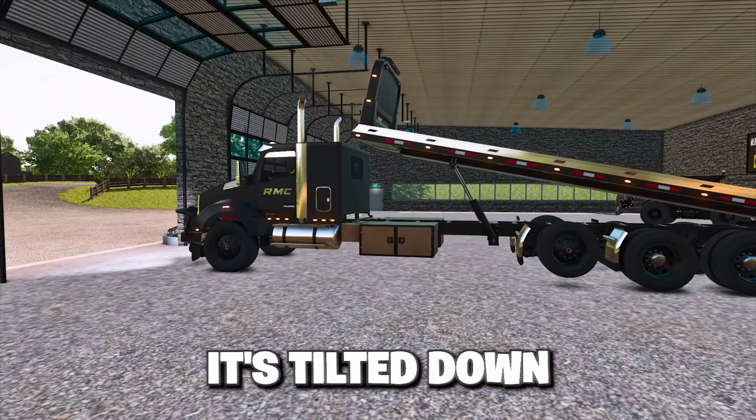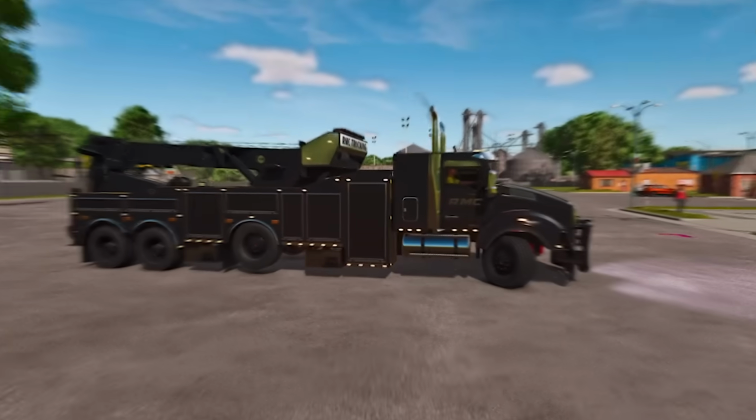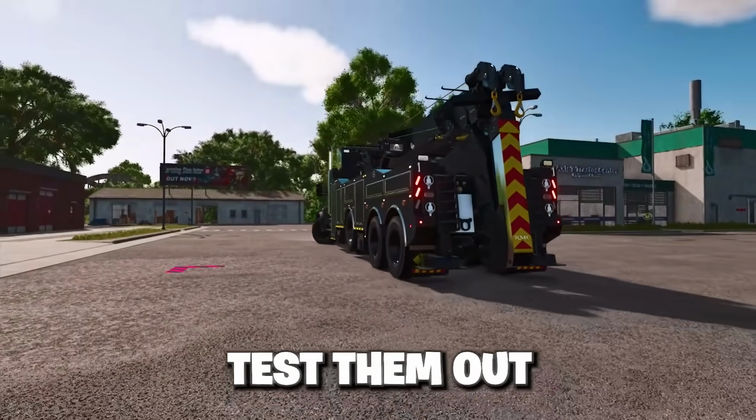Let's see. It's tilted down. There we go. All right, first two are back, guys. Let's go grab the other two, and we'll test them out. Next up, we've got the wrecker lift. So this thing is actually pretty crazy. I know we've got fold outs. Let's test them out, see how this thing does.